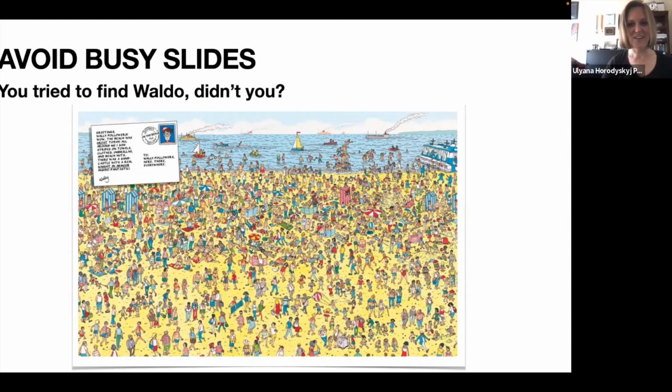So really think about crafting slides as well. If you do need to have busy slides, where you want to put a lot in one, just animate it. Animate things one at a time, again, seeing where the eye will be guided.